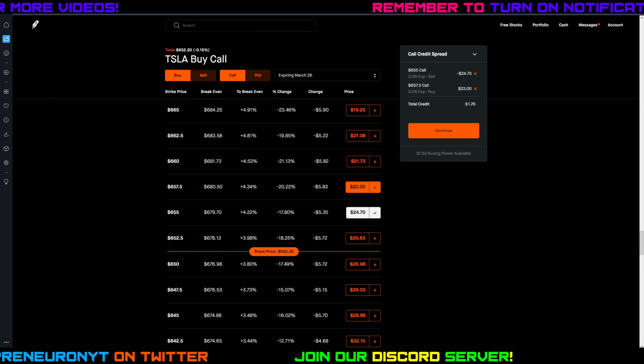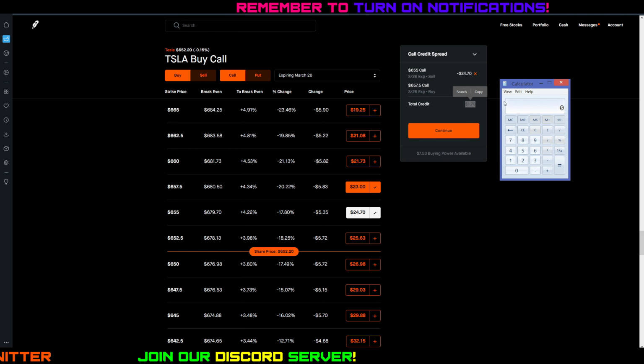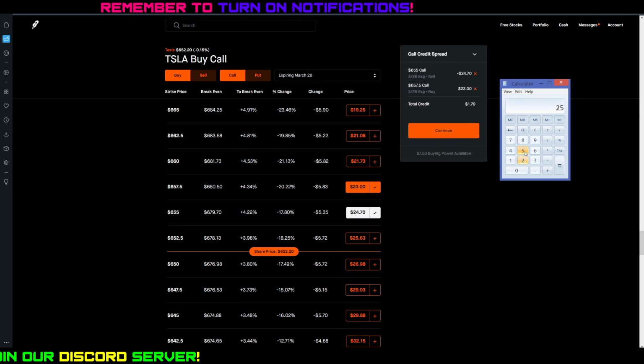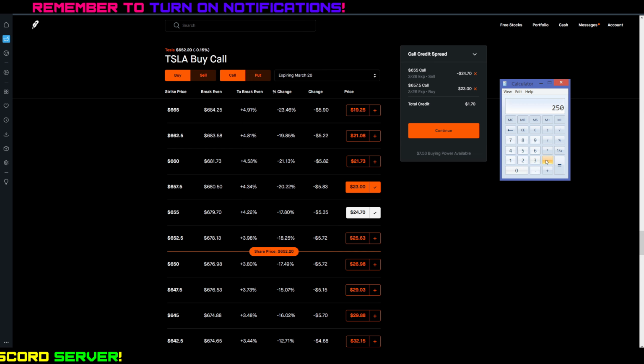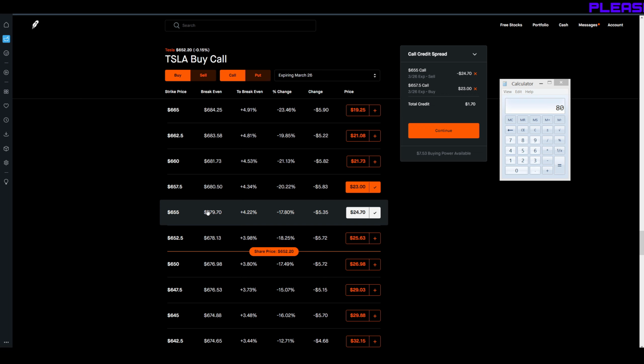So if I make this trade, my max profit is $170. My max loss, I said, is $2.50 because that's the width of my strikes, which is going to be $250 minus, however, the credit that I'm receiving is $170. So actually my max loss is $80. So as you can see, really, I would only need to have $250 of capital in my account, really, to be able to trade Tesla, which is a lot less than $65,000.